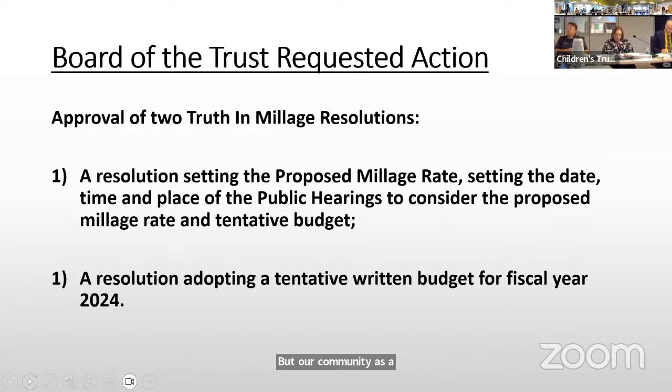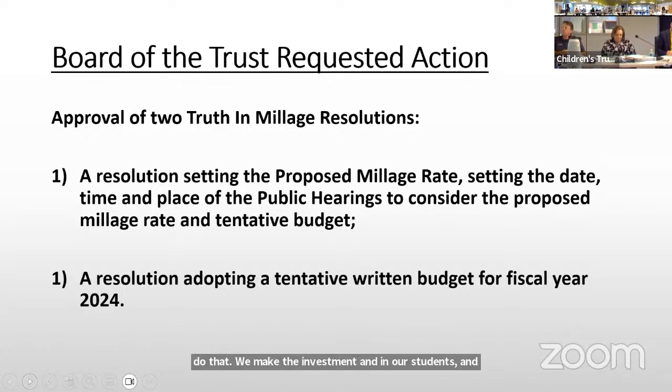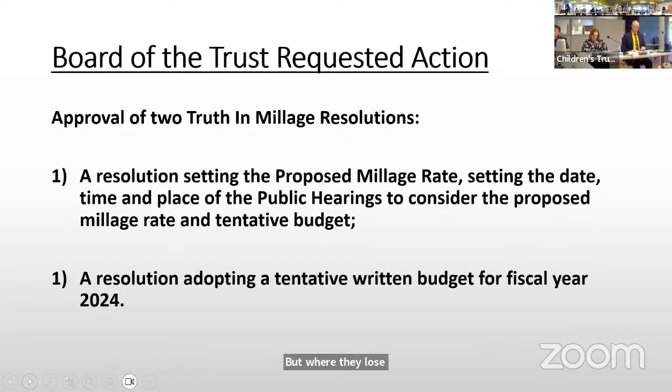And I think if we are absorbing, which we have the resources to do, the increase in operational costs, I mean, it's going to cost more money to run this organization, for the travel and all the things you said. I think if we do that, we make the investment in our students. And I think also we have to transition to this different model since we just completed the strategic plan. But we have organizations, they have infrastructure, and believe it or not, even though it hasn't been as much funding as organizations would like to have received, the funding that they've gotten from the trust has helped them to build organizations and to serve the students. To rip that out like that, where they lose that type of funding that drastically.